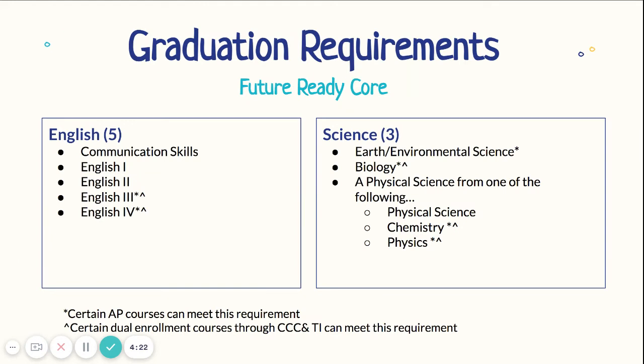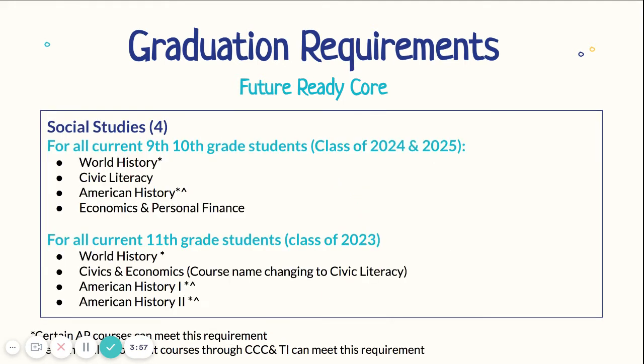Everyone who graduates from a high school in Caldwell County Schools must have 5 English requirements. That's your communication skills and your 4 Englishes. You also must have 3 science courses. Everyone has to take Earth and Environmental and Biology, but students can choose between physical science, chemistry, or physics.